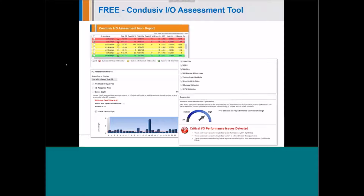So because that's the layer where the I/O gets split, that's where we put the V-locity technology to prevent those I/Os from being split. You can't do that down at the hypervisor layer because it's too late. The I/O's already been split up into lots of tiny fractured I/O.